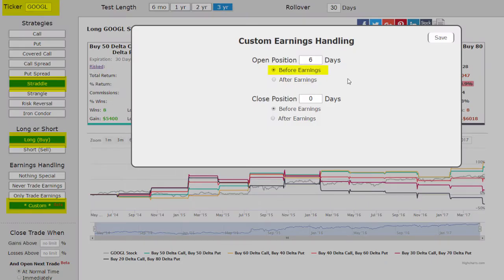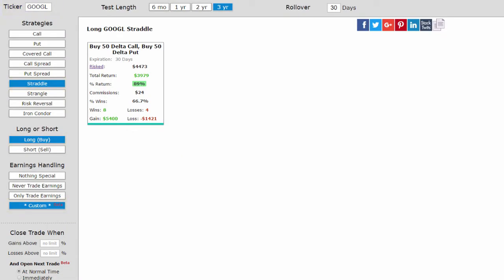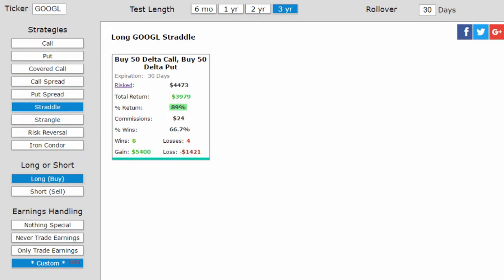What we want to do is buy the straddle 6 days before earnings and then close the straddle on the day of earnings, which is 0 days before earnings. For companies that have earnings that are released before the market opens, you would want to put a 1 here. For companies like Google, where they report after the bell, you put a 0. We'll focus on the 50 delta, and here you can see an 89% return.